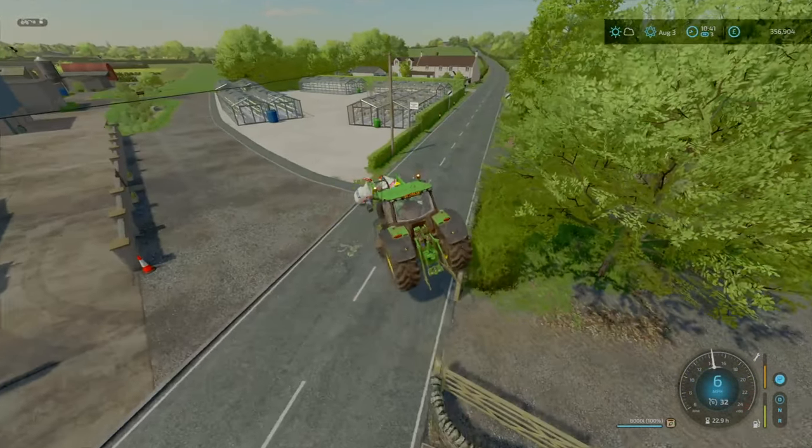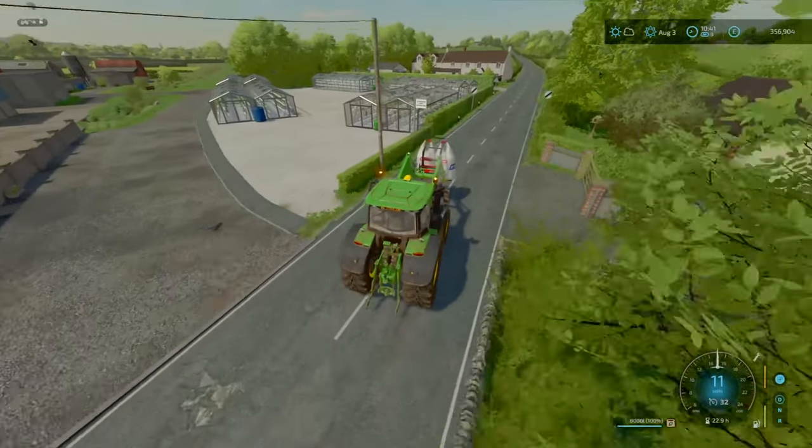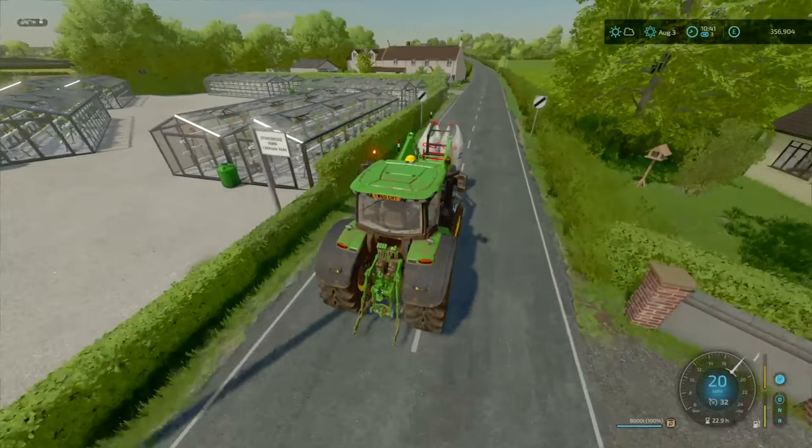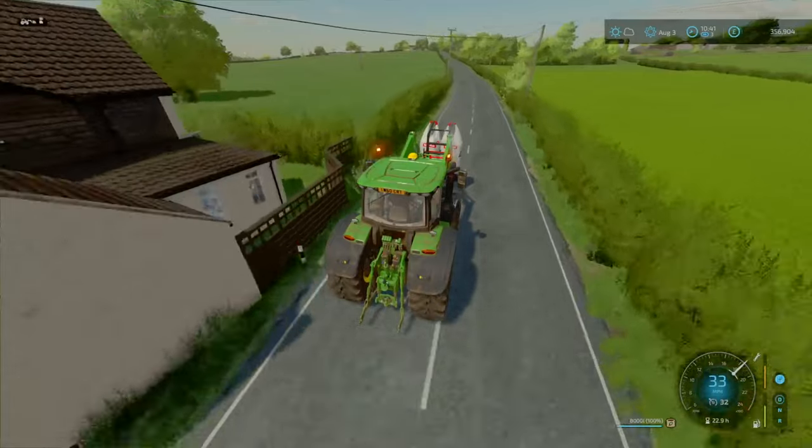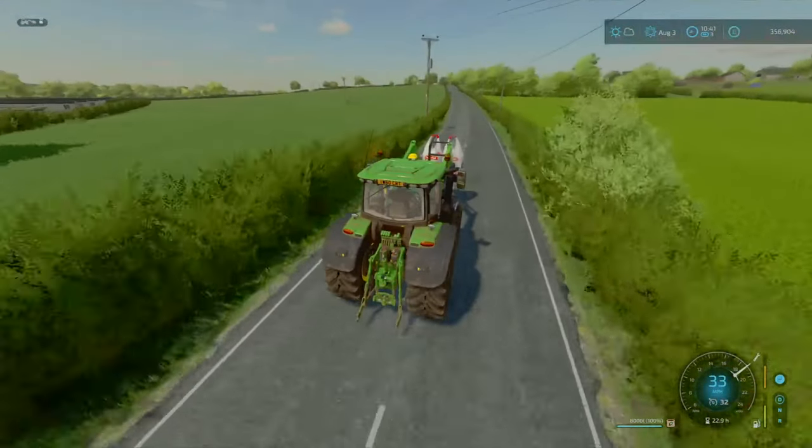We'll take this back up. We'll get this hooked up again to the roller, or the mulcher, sorry. And yeah, we don't waste too much time with the breaking down of the tractor because of the super worker.